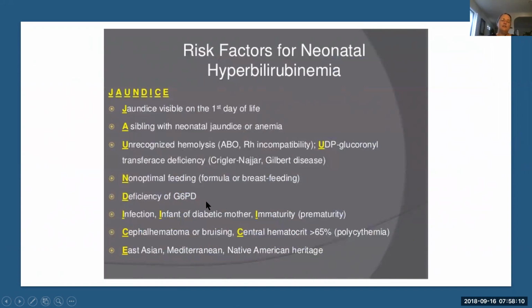If they have a deficiency of the G6PD, that's going to be tested for on the newborn screen, so we won't know that right away, but that will increase the risk. If they have infection, if they're an infant of a diabetic mother because they have excess red blood cells, or if they're premature, those are all going to put them at higher risk for hyperbilirubinemia. If they've had a lot of bruising, if they have a cephalohematoma on their head, or if they have a high hematocrit, which is very common in our diabetic babies, they're going to have more red blood cells to break down. And then certain ethnicities will affect how much bilirubin is in their blood.